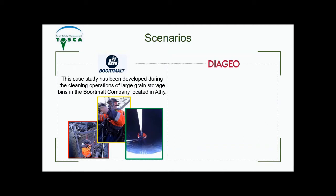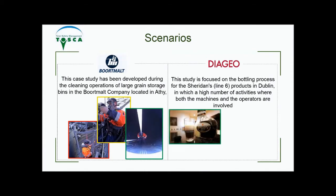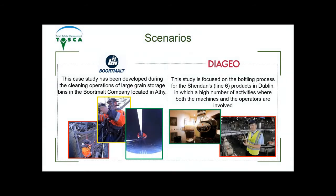Diageo. The bottling process for Sheridan's beverage was selected to apply the participatory risk assessment. A process involved is the role of human factors and machine systems. The Sheridan's line is divided into 4 parts. A first step known as depalletizing of empty bottles and feeding them onto the line. A second step where the bottles are rinsed and filled with the liqueurs and finally capped. The third step involves labeling, and a 4th and final step of packaging.